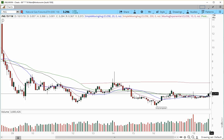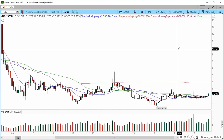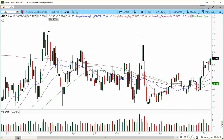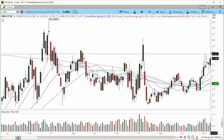$3.29. It's actually trading into resistance from this prior pivot high from April, but it still has room for higher. So again, this is very early, but the weekly charts look very good. Last week we had a trigger over 3.25 for a continuation higher. And again, if we get a continuation higher over 3.18, we're going to get that push. And for those of you that like to day trade natural gas, you can still look for a continuation higher.